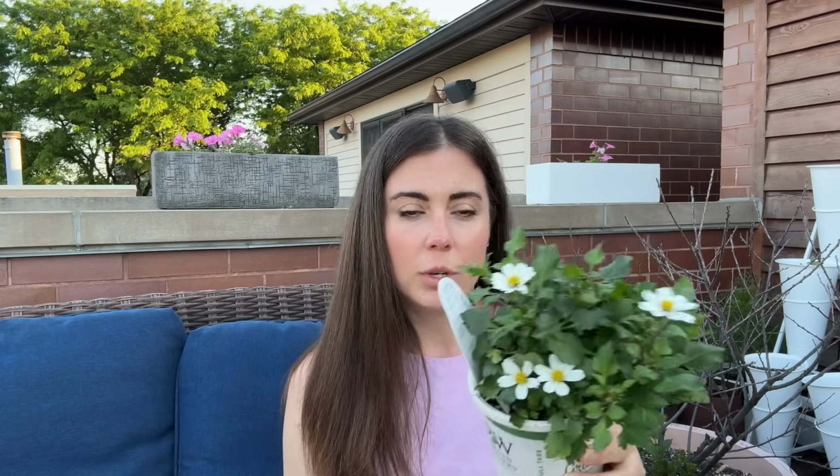This is also full to part sun. These will get to about 18 to 14 inches tall, and they just have the sweetest little white flowers on them. I used to not really want any white flowers in my garden. I wanted as much color as possible, but especially out here on the back deck where I'm trying to make things a little bit more relaxed, I really have been enjoying having more white flowers.